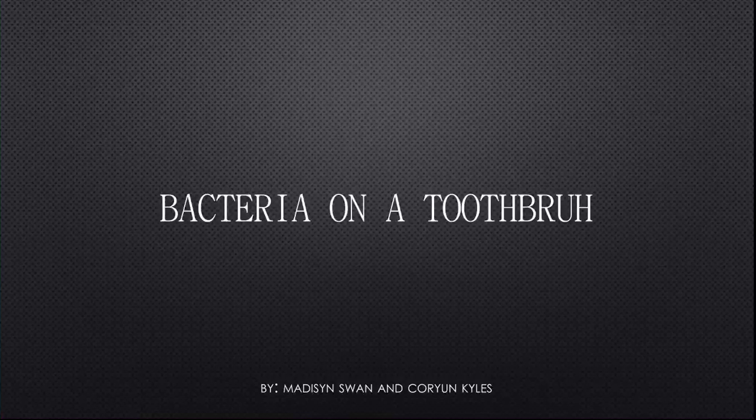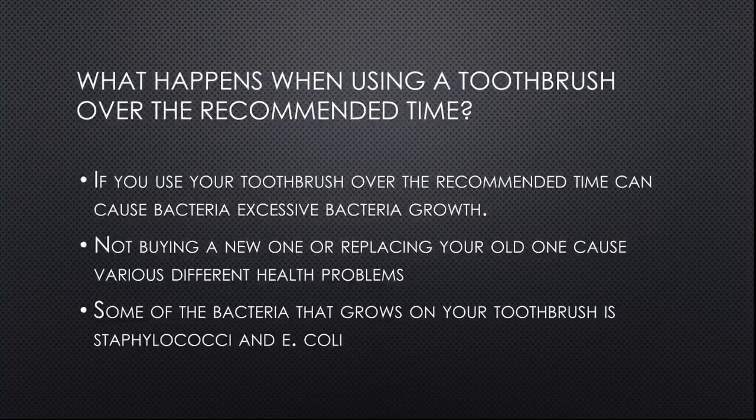What happens when using a toothbrush over the recommended time? If you use your toothbrush over the recommended time, it can cause bacteria and excessive bacteria growth. Not buying a new one or replacing your old one can cause various different health problems. Some of the bacteria that grows on your toothbrush is Staph and E. coli.